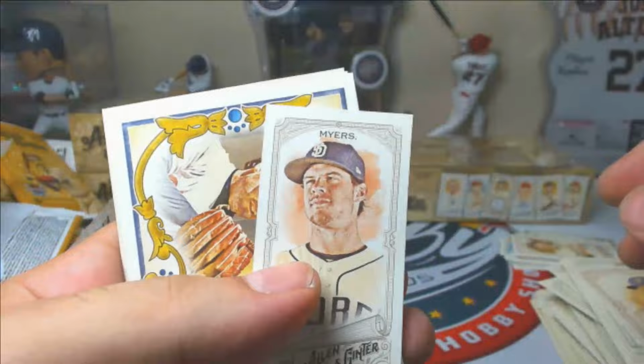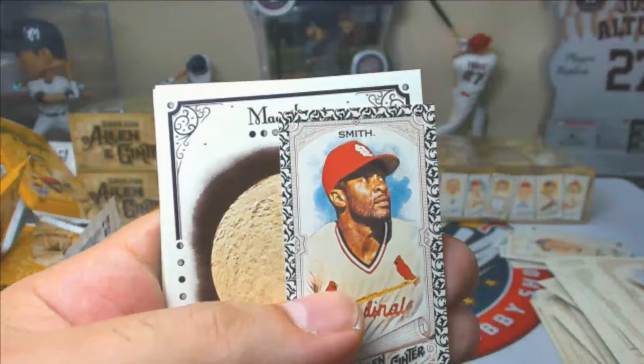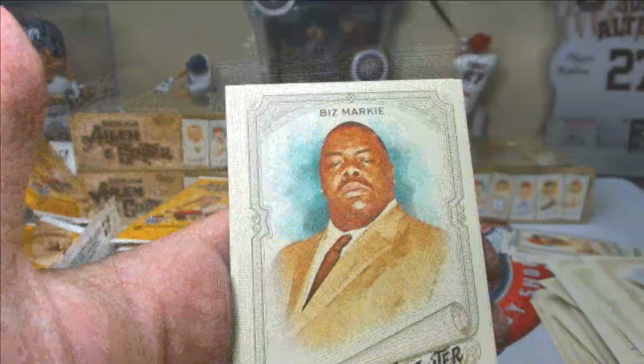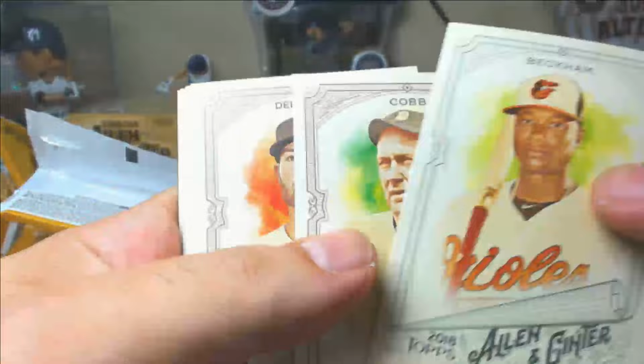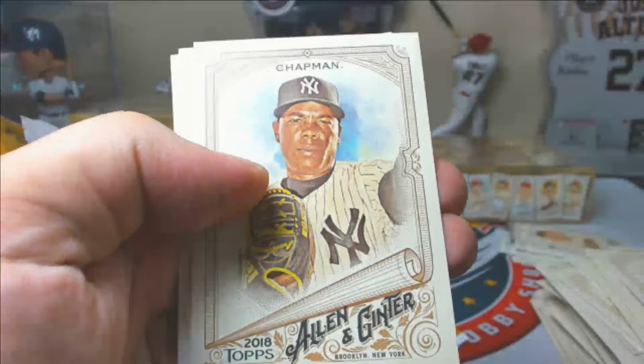Kiermaier, high number. Travis Shaw, A&G back mini. Will Myers, sorry. Rendon, high number SP. Nice little Ozzie Smith, black border mini. Base. Jose Berrios, base mini. Chapman, high number SP. Singh, high number mini rookie SP.